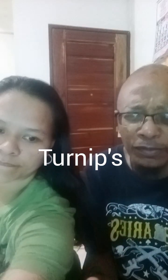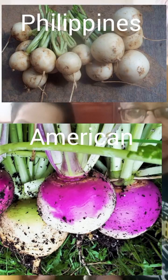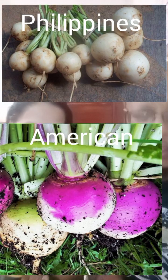Now we have the turnips, which I don't like. But I love the turnip greens, the tops. The turnips here are on the small side, but our turnips are real big. I guess they taste the same.